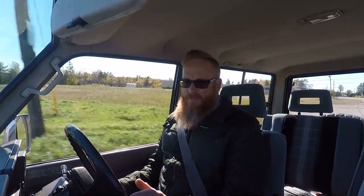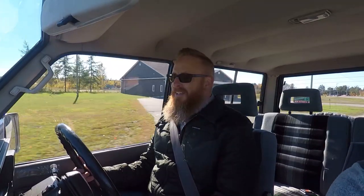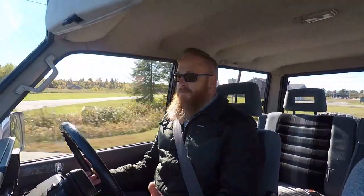And other than maybe a little bit of a buzz and rattle in the dash, I mean, the thing seems like it's pretty tight. Again, we're talking about a 31-year-old vehicle here.